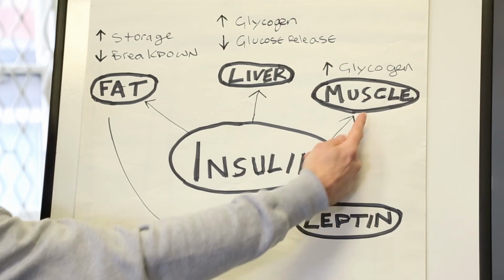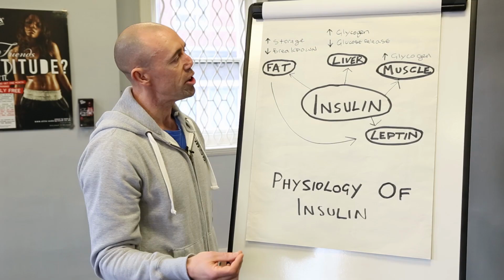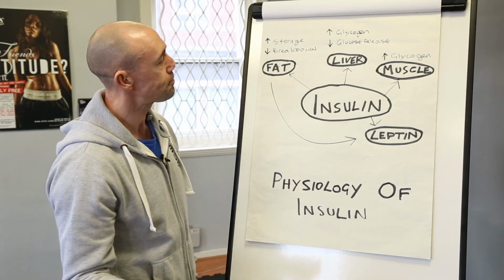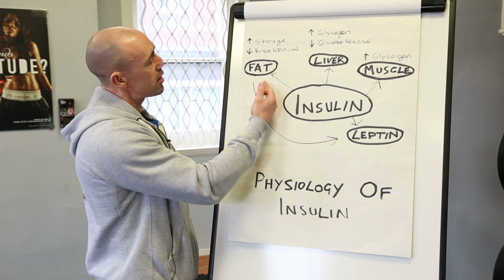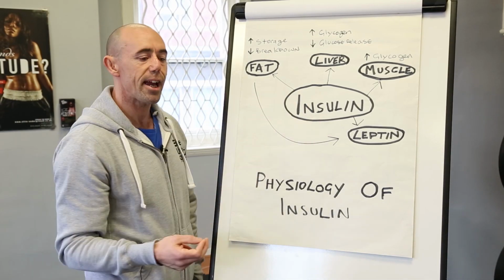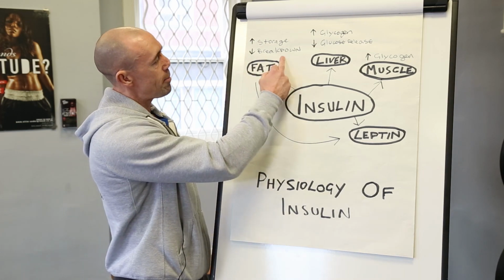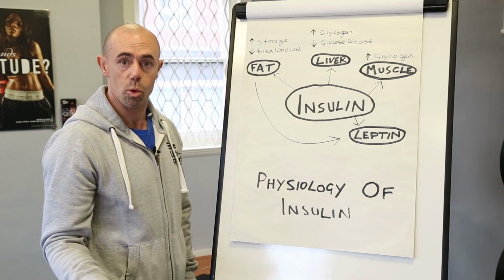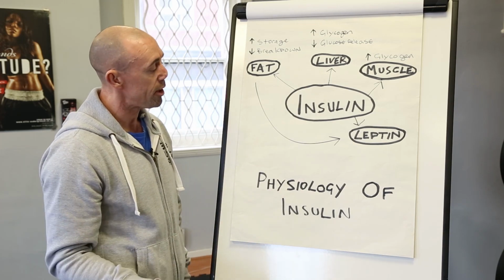The second place it acts on is the muscle tissues. Again, glucose is stored as glycogen, and this can be used as fuel when the muscles are working or when you're exercising. The third place that insulin acts on is on the fat tissues, and this time glucose is stored as triglycerides. So at the same time, again, fat breakdown is stopped, as in the case of the liver, because we don't want any more blood sugar running around the body.